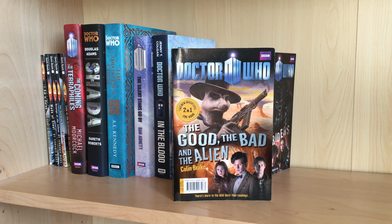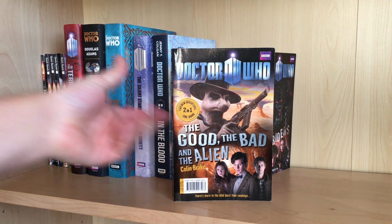Another one is The Good, the Bad and the Alien, which looks like it has a gangster meerkat with a Tommy gun on the front. I can't believe I never read this, because frankly, that image makes me want to read it right this second. Will it be as good as Badger Space Pirates? Only time will tell. And then on the other side has System Wipe.